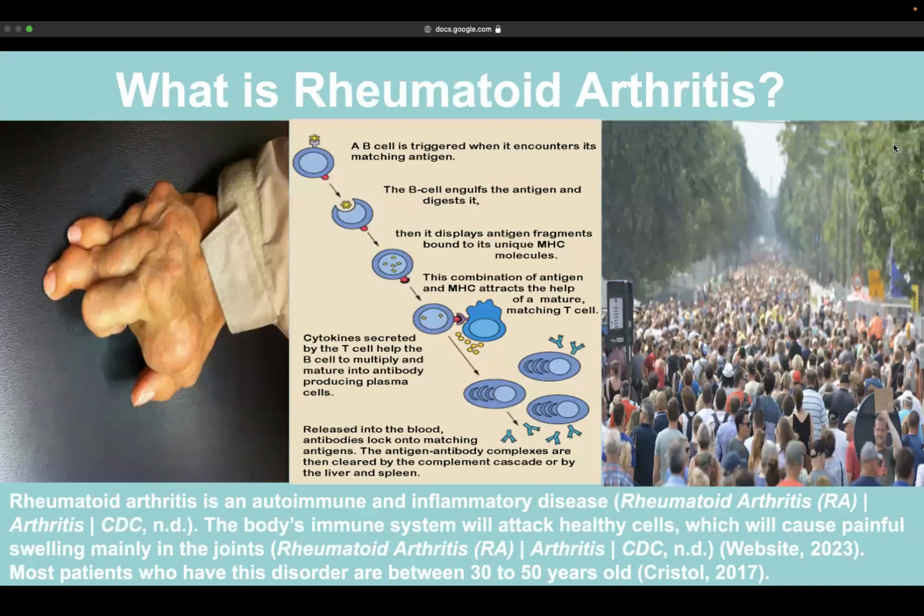What is rheumatoid arthritis? Rheumatoid arthritis is an autoimmune and inflammatory disease. What happens is the body's immune system will mistakenly send antibodies to the tissue lining your joints, where they will attack the healthy cells there. The resulting inflammation will cause painful swelling mainly in the joints. It is also worth mentioning that most patients who have this disorder are between 30 and 50 years old. That is over 1 billion individuals who potentially have it.